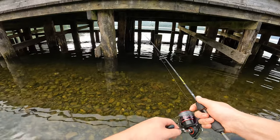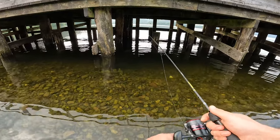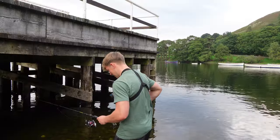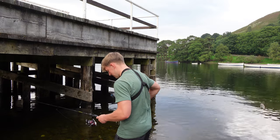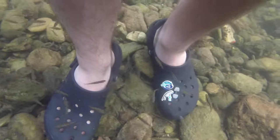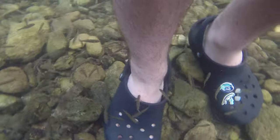And then when we get a fish, we're going to work our way around other stretches and then eventually go onto the pier and try a bit of drop shotting right beneath our feet. You won't be able to see this, but I'm halfway through fishing and all of these little minnows are just eating the legs off my crocs.